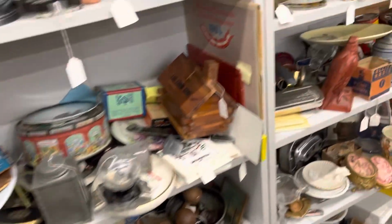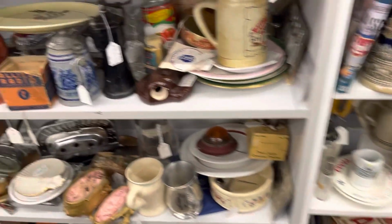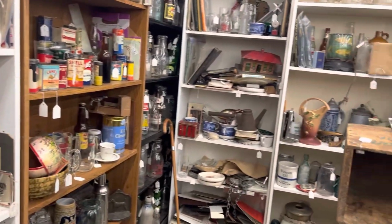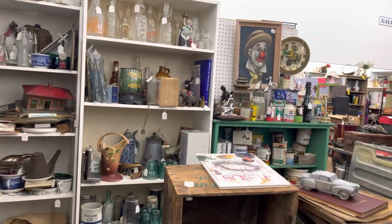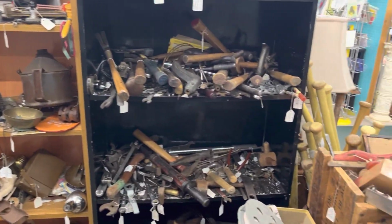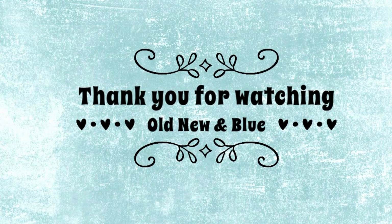Okay, you guys, I never go in this booth, and honestly, it kind of scares me. I'm always afraid that I might bump into something or break something, but I braved it for you guys so I could show you how much stuff is in this booth. This person just has it loaded down, and there's hardly anywhere to walk.